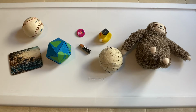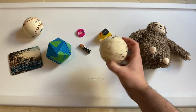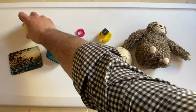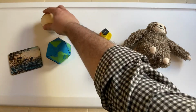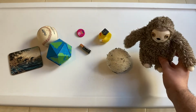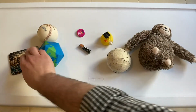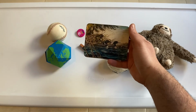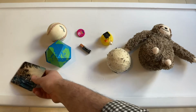What do you notice? Now for mine, I notice a few things right away. An easy similarity to notice is, well, I have two balls or spheres here. Here's a dryer ball that I use for laundry. Here's a baseball that I really don't use for much of anything anymore. Got some animals, our sloth, our diploma duck, some ducks or loons, not sure, but animals for sure on this one.